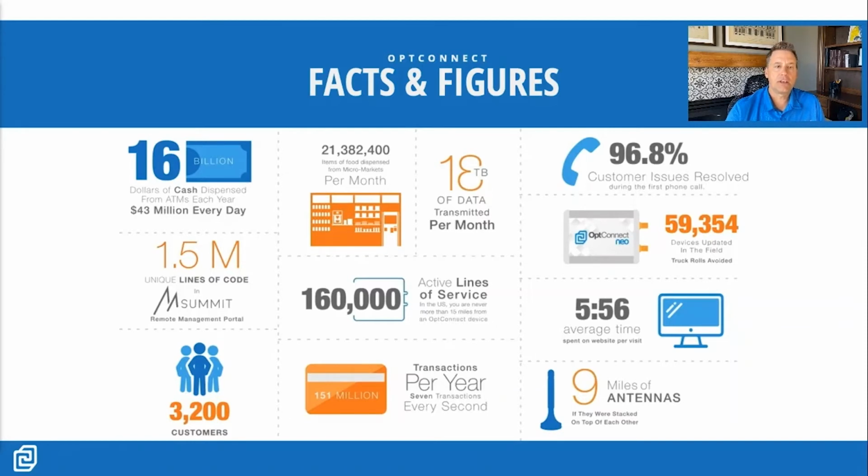Another area that we look at, we have built our own platform to manage and operate that wireless connection. We call it Summit. We'll go over that a little later today. And then we're consistently growing. We've got over 3,200 customers, and we're adding new customers each day.